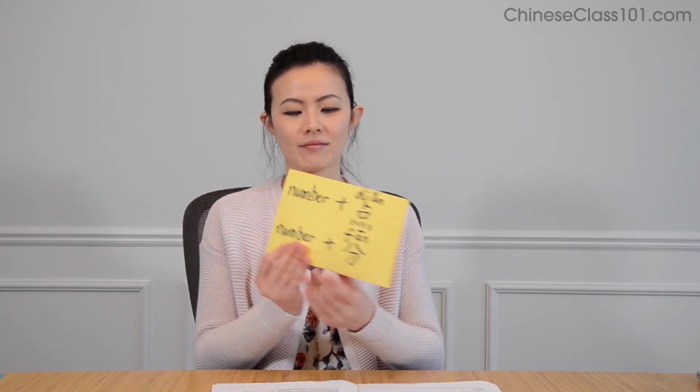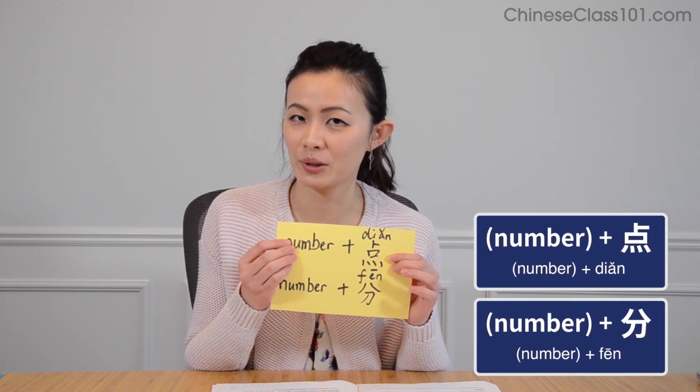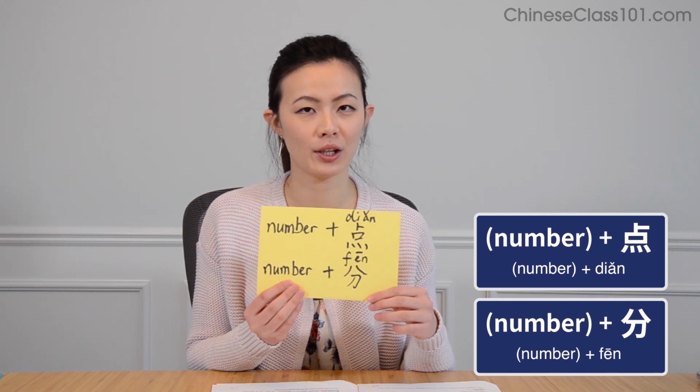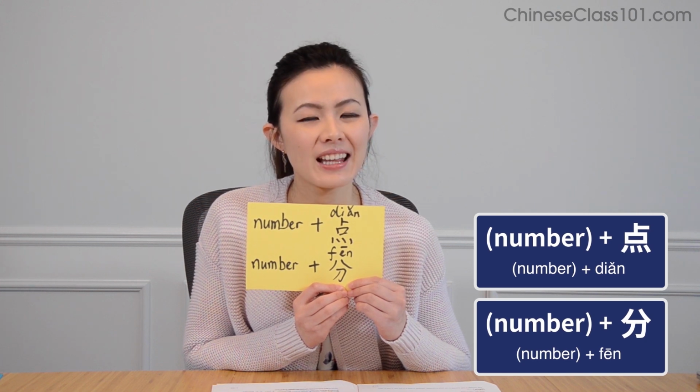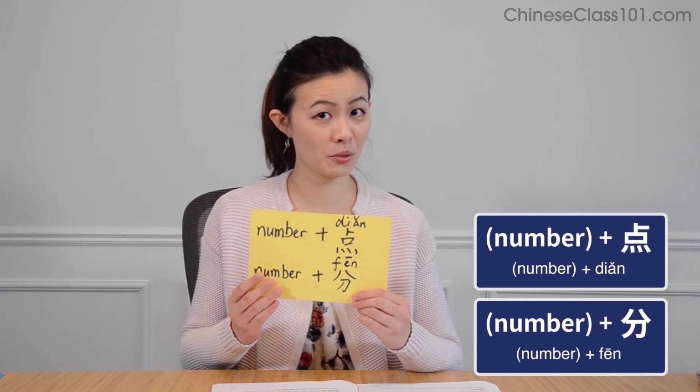If you ask someone for the time, chances are the exact time will be a certain hour and a certain minute. To say that in Chinese, use this pattern. Number plus 点 and number plus 分. 分 means minute. Now let's practice.